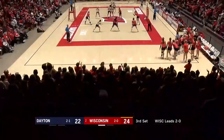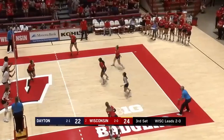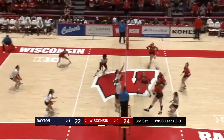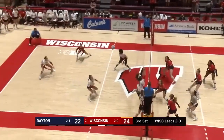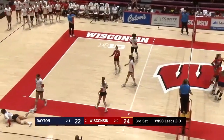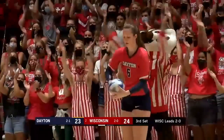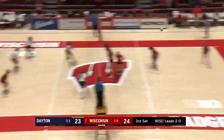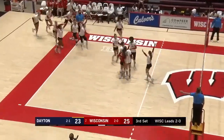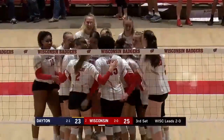Match point for the Badgers. Here's Barnes. Serving right sideline. High pass goes up front. Left side, Peterson stuffed and covered by Dayton. Left side, Peterson touches the block, drops down, 24-23. Badgers still fighting, trying to finish it off in 3. Match point. Fans loud. To the net, service error. Dayton ends tonight's match in 3. 25-23, Wisconsin.